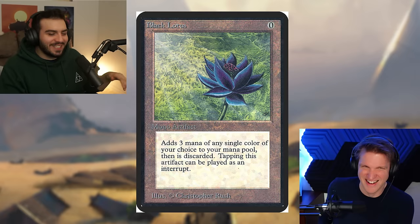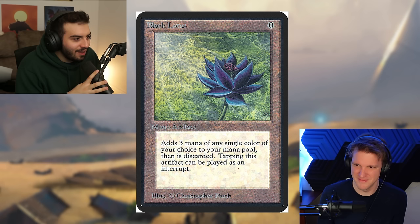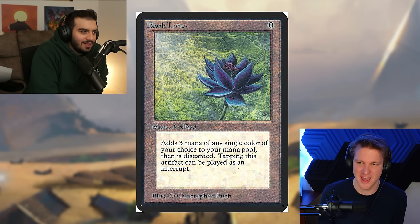First and foremost, reading this card is horrific. Yeah, I hate that the text is not white or clear at all. You have to squint your eyes to read Black Lotus. Oh my god, how do you even read this? This is zero mana. All right, this is an artifact. Adds 3 mana of any single color of your choice to your mana pool. That is discarded. Tapping this artifact can be played as an interrupt. What the hell is an interrupt? Great question. An interrupt is a card type that no longer exists. Back in the original conception, the idea is that when it activates, nothing can interfere with this. You get the mana. Oh, okay.